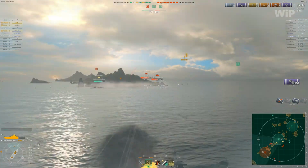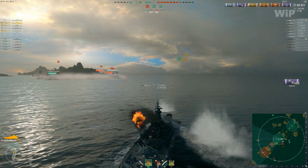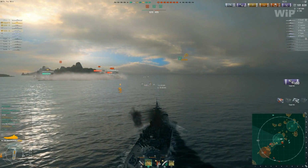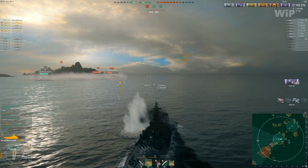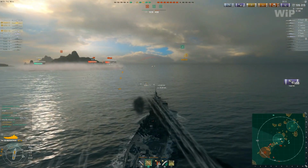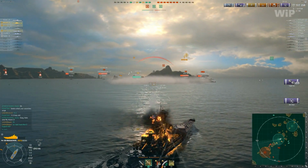So it does make you play outside the normal that is the USN Battleships, which I guess is alright. Change up the playstyle, it's unique, it's different. Again, I don't think this ship is the strongest tier 8. I don't think this is the new GOAT of tier 8s. I don't think it's even the best USN Battleship, but it could be fun.